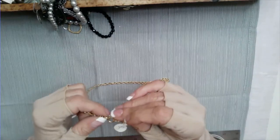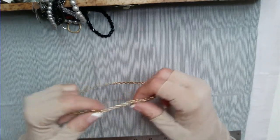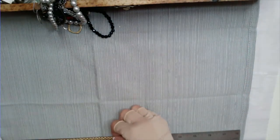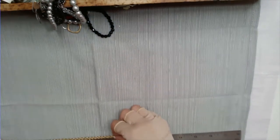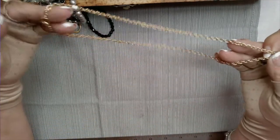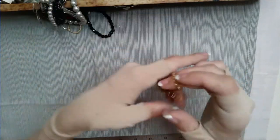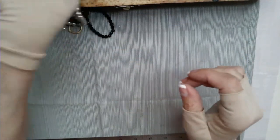This one has a tag on it. It says $3.99, so they were trying to get rid of a chain. I can always use gold chains. This one is 10 inches. Spring clasp. Nice. Very nice. Good color of gold.